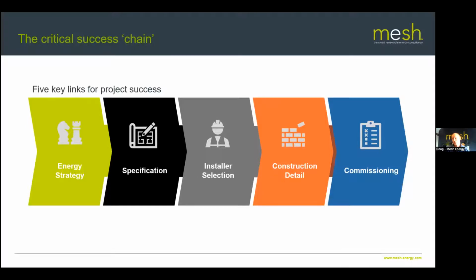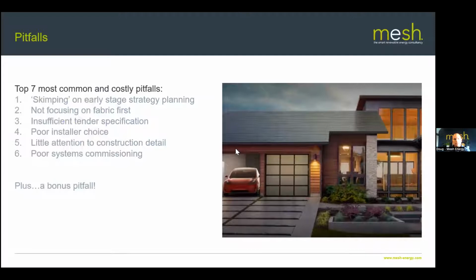It's still going to give you high running costs, or other issues. But any one of these links has its own very important point, and some will cost you more than others, and some can be undone, but they are all very important in their own right. So what I'm about to run through with you touches on all of these elements or links in the chain. The 7 most common and costly pitfalls I came up with were skimping on early stage strategy, not focusing on fabric.